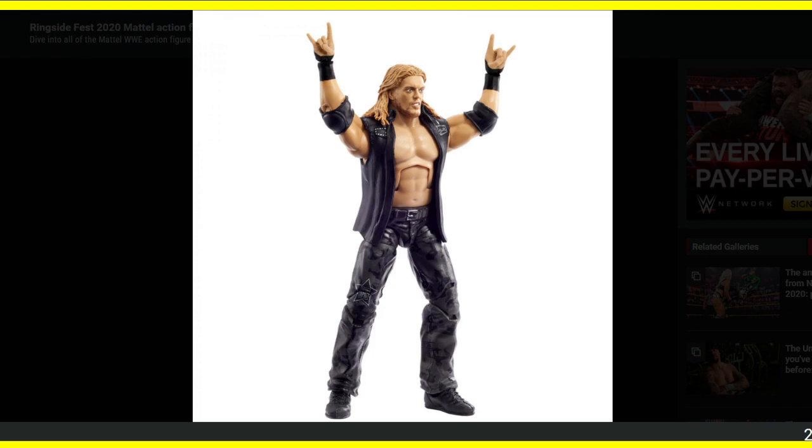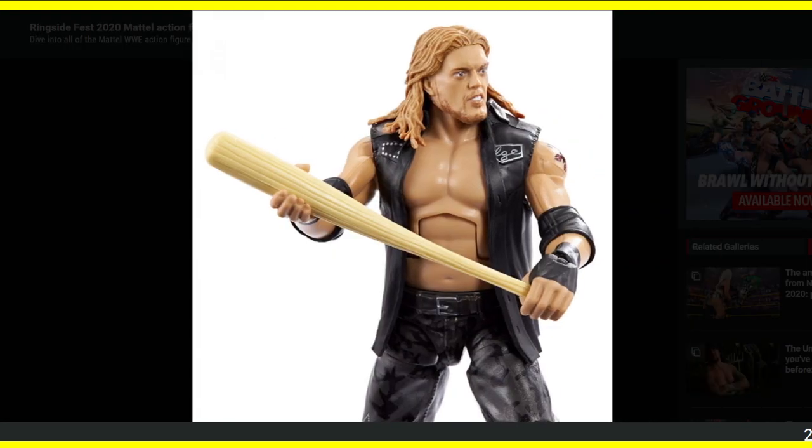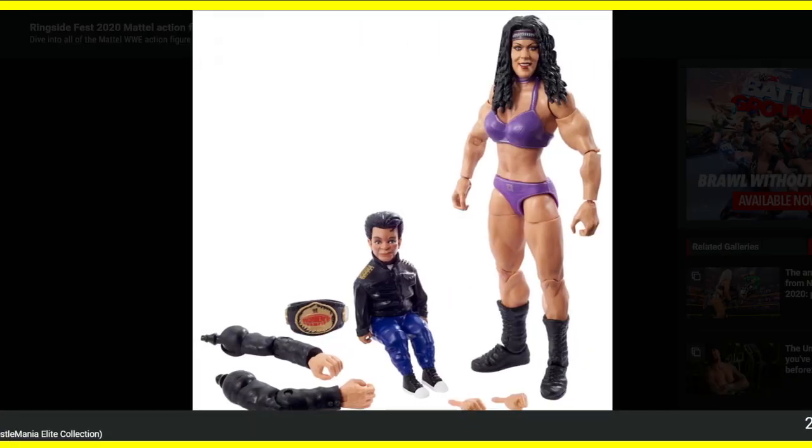If you're an Edge fan, then I'm sure you're going to want to add this to your collection. Different to the other Edge figures, which I suppose in a way is a positive, that it's not just the same figure keep coming out. Again, not sure about the face. I think it's okay. But we've definitely had better Edges. But again, if you're a big fan of that hardcore match in particular, then you're going to want this figure. So there he is with the baseball bat. Nice Rated R on the back of his entrance jacket. Very cool. Wow.